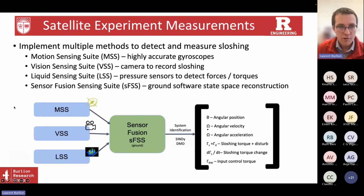So we are going to measure sloshing, and we are also going to control sloshing. To measure sloshing, we are going to fuse different types of information. The classical one is based on the gyroscopes. This is what we call the motion sensing suite. So it's classical. That's what we have on most satellites, of course: gyroscopes, accelerometers. Then we are going to record sloshing using a camera. And we are also going to use some pressure sensors that we are going to put inside the tank. So based on the fusion of this information, we are going to work on system identification and try to get a model of the system.